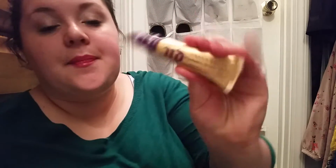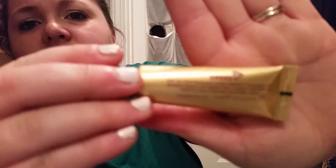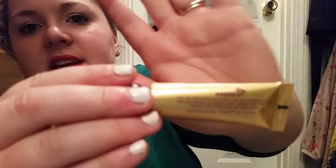Okay, so next question is favorite eye primer. And this is one I don't go through a ton of. I've more recently gotten into eyeshadow primer, I guess. But I would have to say hands down my favorite is the Urban Decay Eyeshadow Primer Potion. This is actually in the shade Greed. I got this on some kind of a clearance sale.